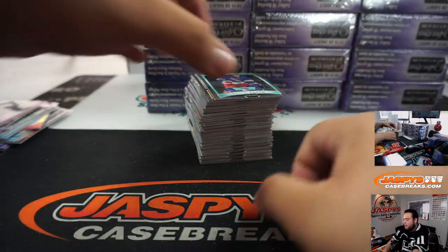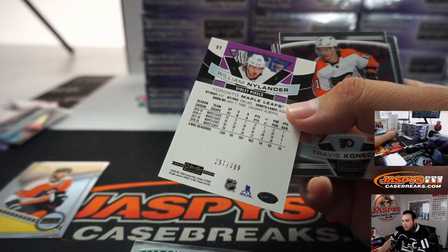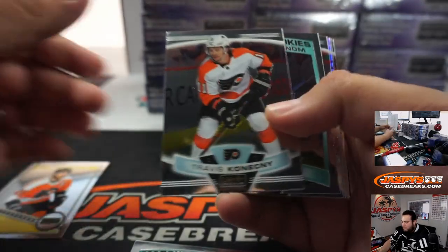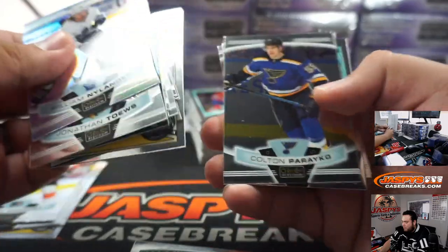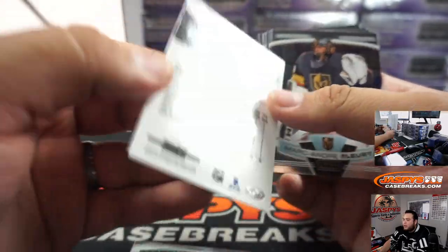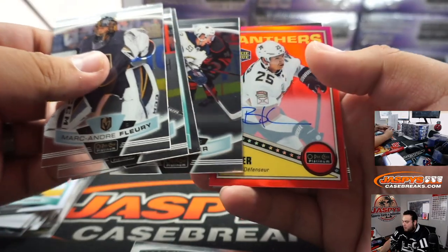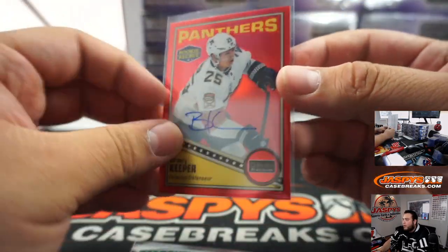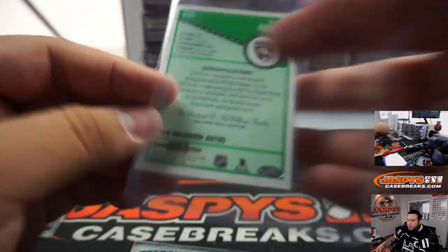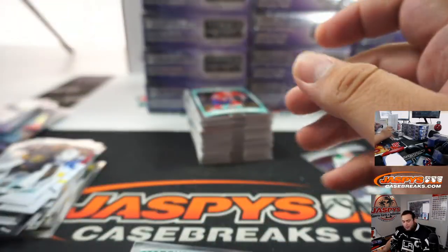Alright, next box. Kaapo Kakko, William Nylander, and Nikita Gusev out of $3.99, Violet Pixels, and a Brady Keeper. He's definitely a keeper for the Panthers. Retro red auto, red rainbow auto, sorry. Florida, one of Michael Gallucci. There you go, Gallucci. Look at that, you got two retro autos already. Nice.